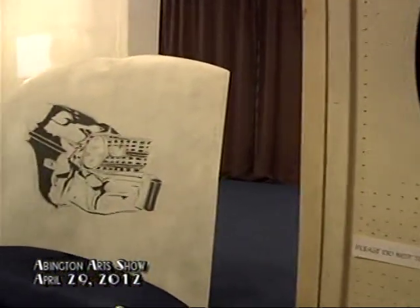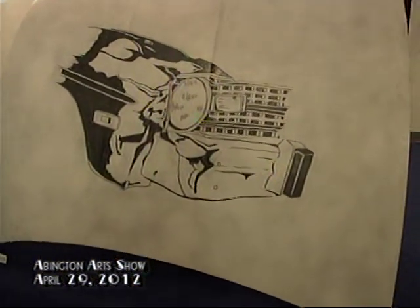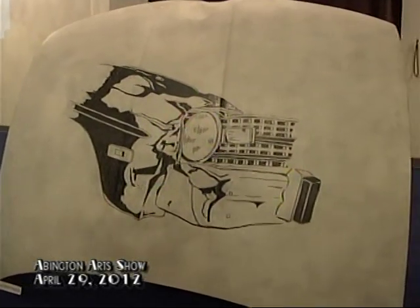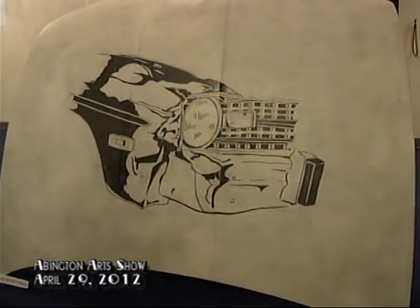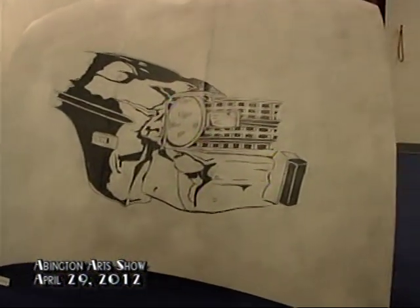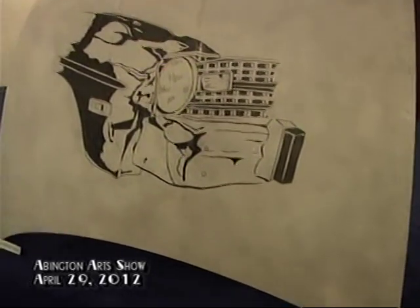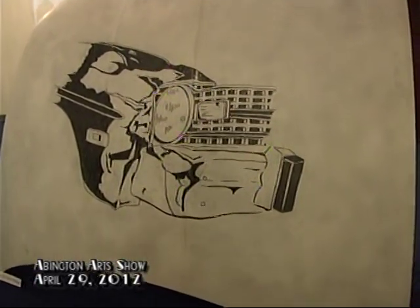We have some very interesting art here. This was done by Tim Bailey, who's an adjunct professor of art at Bridgewater, and it's done on a car hood, and it's named Blinded by the Sun, and obviously it was caused by someone blinded by the sun.